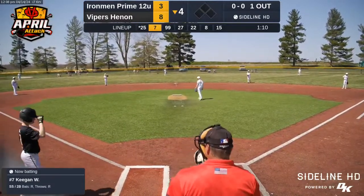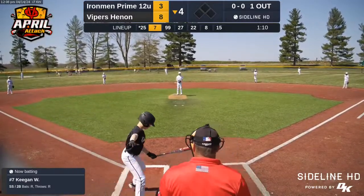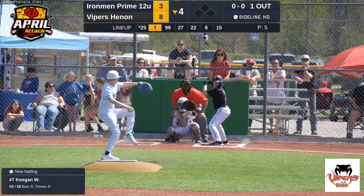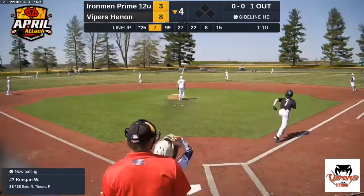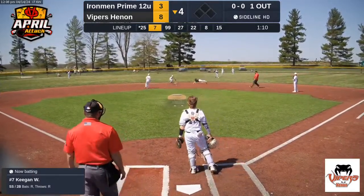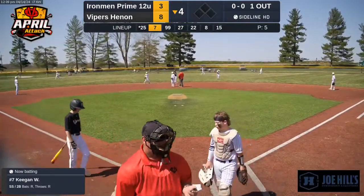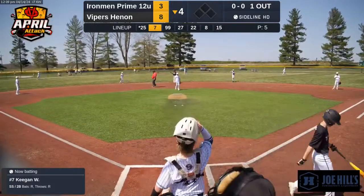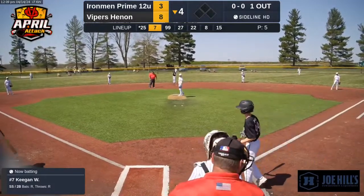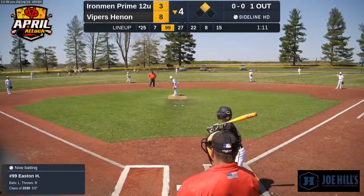Keegan Wall's now up to bat. He's 0-for-2. Not for a lack of trying, some pretty good hits, but just not enough. He puts it up. Center field. Nope. Nobody. Left fielder called it. Nobody calls it. He's safe, makes it to second. Right fielder drops it. Nobody can get to him. He gets to second on an error.